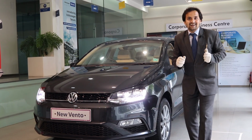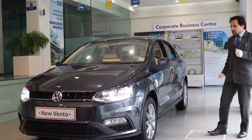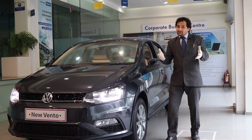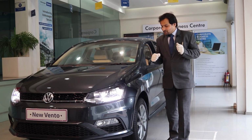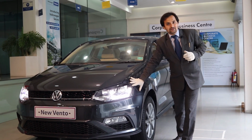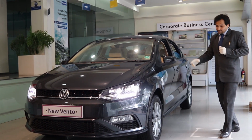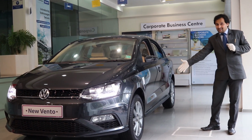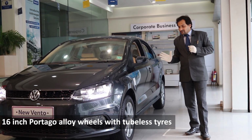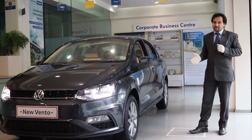Also, in the new Volkswagen Vento, we have also given you front claddings, which gives you a look of a race car. Now coming to you over on the sides, I can show you good bulges over here on the sides. So when you're driving the car on a muddy area, the mud wouldn't come on the windscreen, but will get covered over here, which helps in your better driving position. On the sides, talking about your wheels, we've got a nice 16-inch grey Potago alloy wheels with tubeless tires. Amazing dynamics to drive the car.